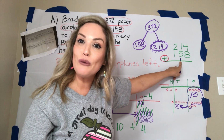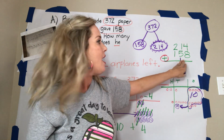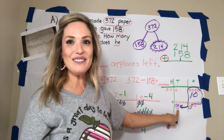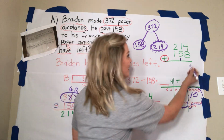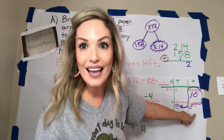And we show our new groups below. That's why I give a little space before I do my equal sign here. And I have one new group of 10, just like I have one new group of 10 below here as well. Okay, so how many ones were left? 2. Label that in your equation. And Miss Moore's gonna get you. Don't forget to label above and below.